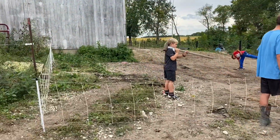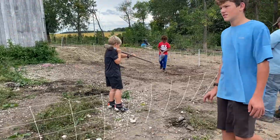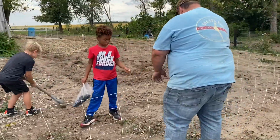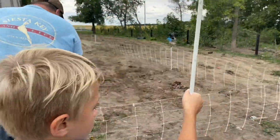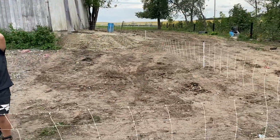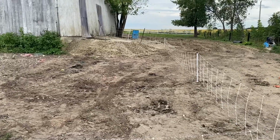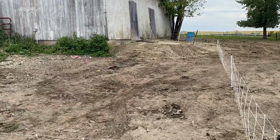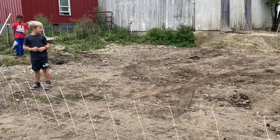So we are putting up this fence. We are getting ready to train the piglets to some hot wire. We will see how it goes. Up there is where the piglets are, and they will be able to come out here.